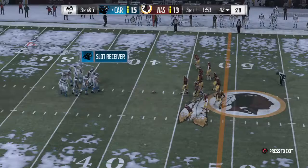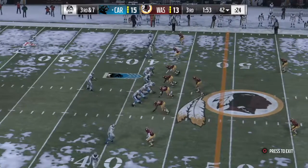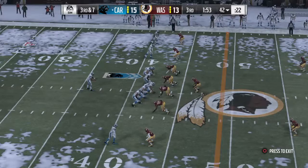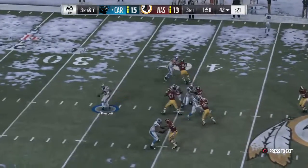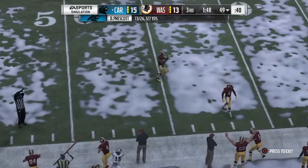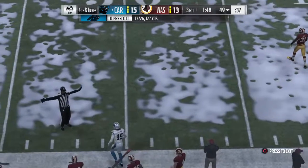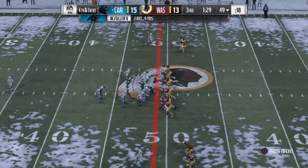And counting the defense here, the Redskins have 6 defensive backs out there. Prescott from the gun. And he's out of bounds just before the midfield stripe at the 49. The completion good for only 6, and that'll bring up 4th.